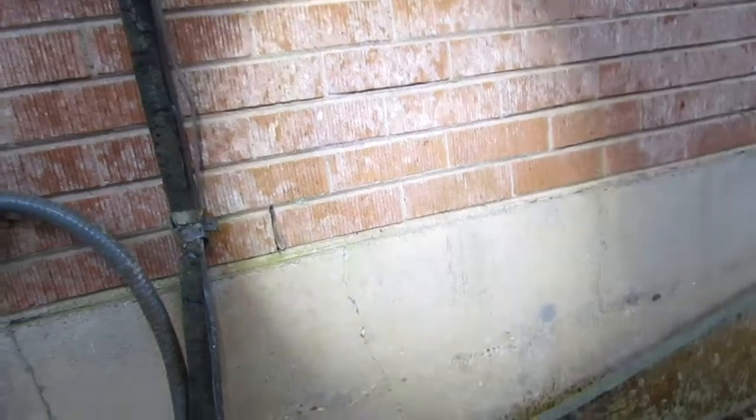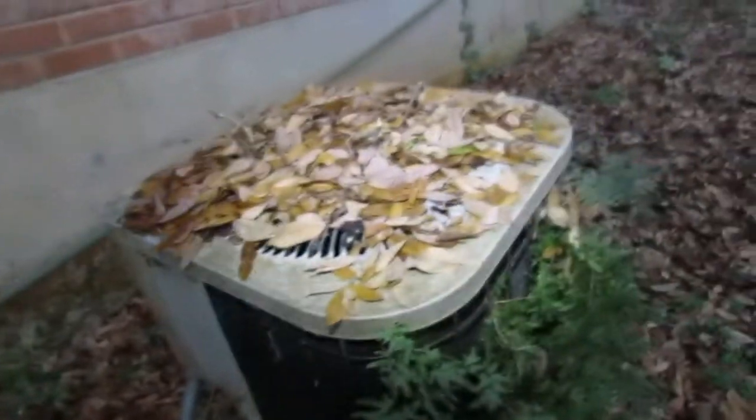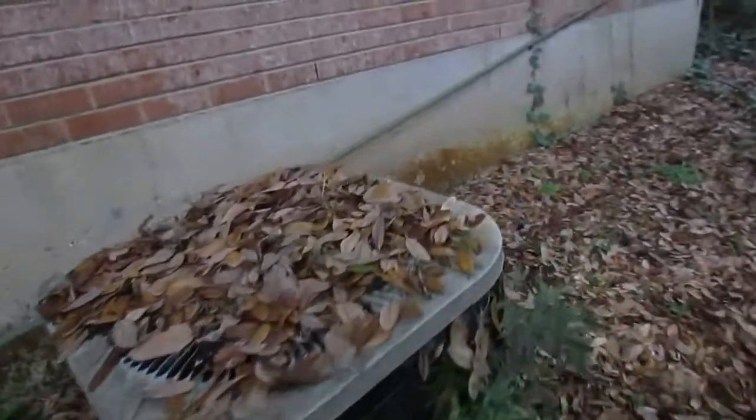I think there's a crack right there. Oh, there it is, right there. It's got a hairline crack, but that doesn't concern me too much because it doesn't show any displacement, and it's also not transcending to the brickwork above it. It looks like the gas line has come detached from the house as well. That was the natural gas line that used to service the water heater. And I'm pretty sure this HVAC unit's had it.